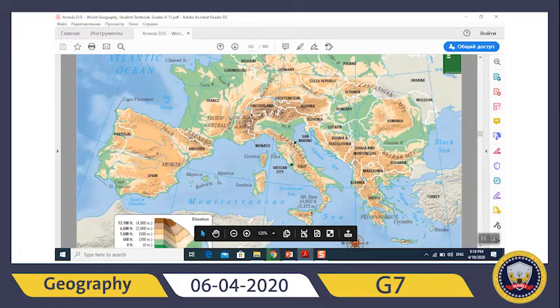This peninsula is home to Spain and Portugal, and the Pyrenees Mountains here block off this peninsula from the rest of Europe, and of course it's a natural border between Spain and France. The Italian peninsula here, you see this very, very long boot. So this Italian peninsula is home, of course, to Italy.